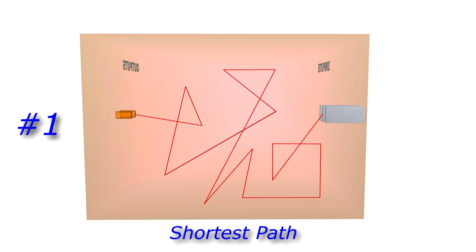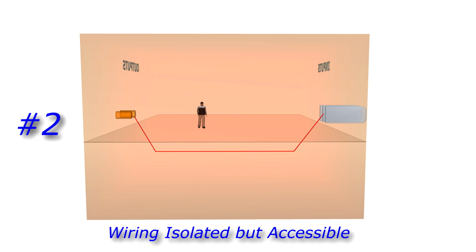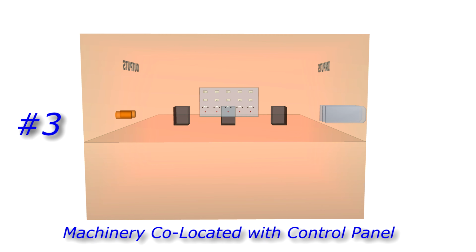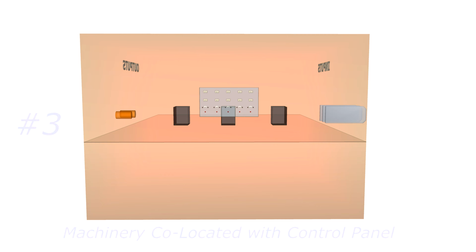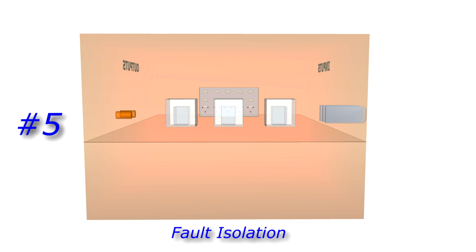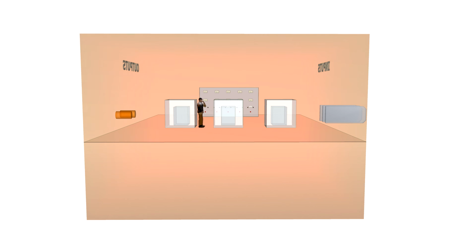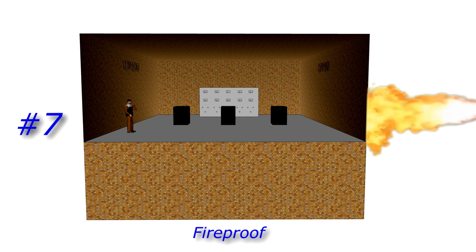Principle number 1. The path of energy is to be as direct and as short as possible from the high-voltage transmission lines to the continuous current feeders. Number 2. The wiring is to be as little exposed as possible and yet be readily accessible. Number 3. All the machinery is to be on the same floor as the operating control panels. Number 4. The principal machinery is to be under the direct control of the operator while standing at the operating control panels. Number 5. All apparatus and machinery are to be arranged so that the effects of an accident shall be confined to the place where it occurs. Number 6. The risk of accident to the operator is to be as slight as possible. And number 7. Substations are to be fireproof.